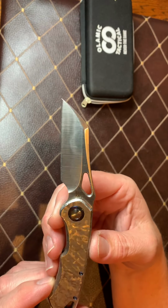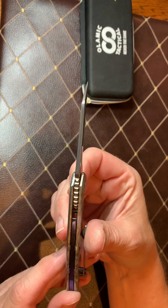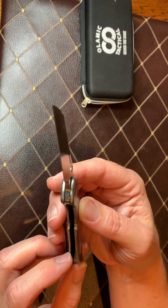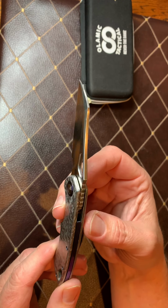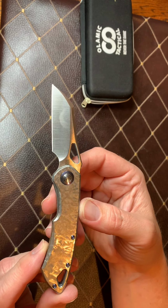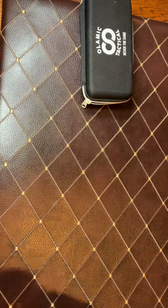so Olamic Tactical. Beautiful knife. I don't even know if these are available. I'm sure that they are. Everything's available for the right price, but I can't remember the price, but I think it was fairly expensive. I think it was under $500, but it looks like you get what you pay for here. I'm definitely going to be in the market for one of these eventually.